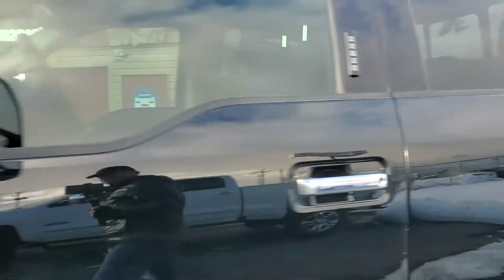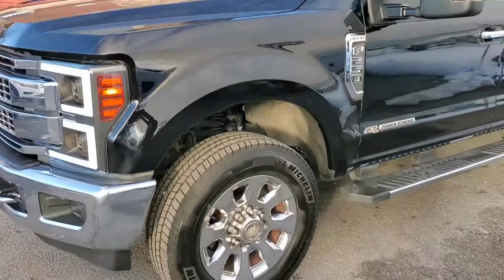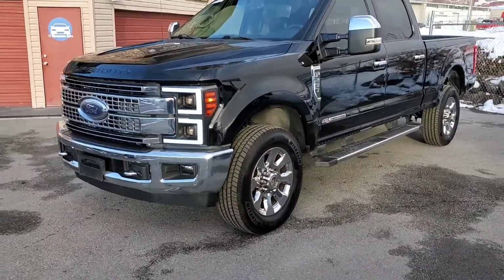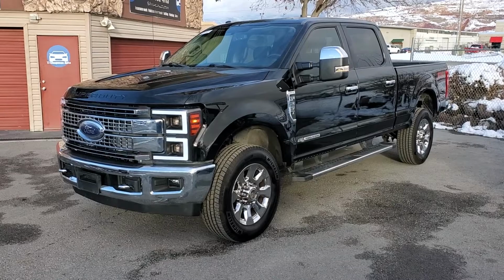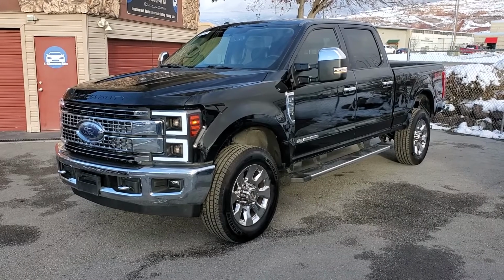This vehicle does have a branded title. There's an impact right here in the front driver quarter panel. The airbag's deployed, but there's no structural damage, so we got it all fixed up. It has passed a 150-point inspection and the state of Utah safety inspection.